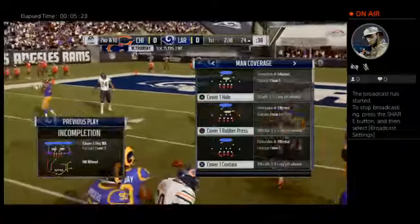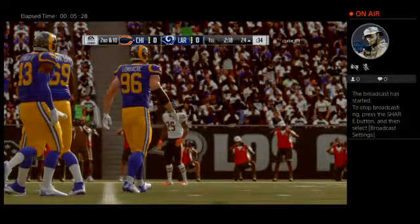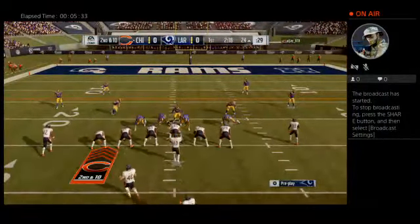Now the first play of the drive there is incomplete. And it pops free. The collision there jarred the ball loose and brings up second down. From the 24, they'll go again on 2nd and 10.